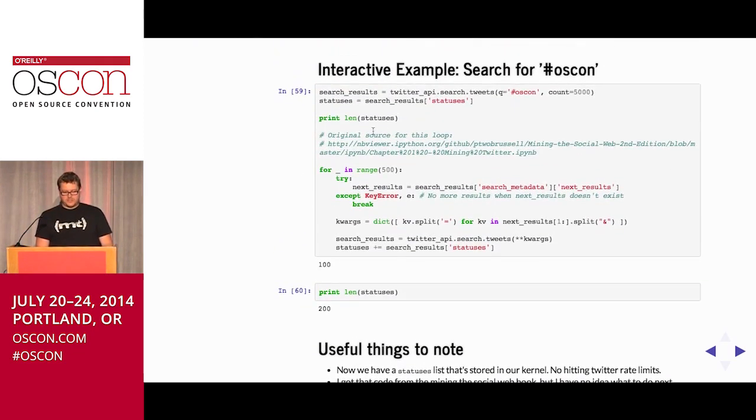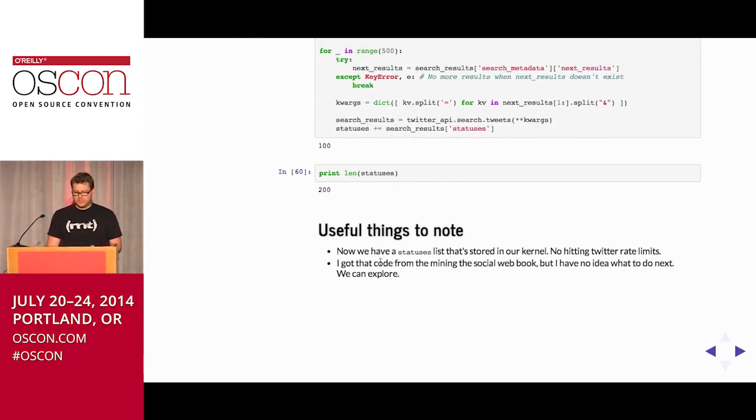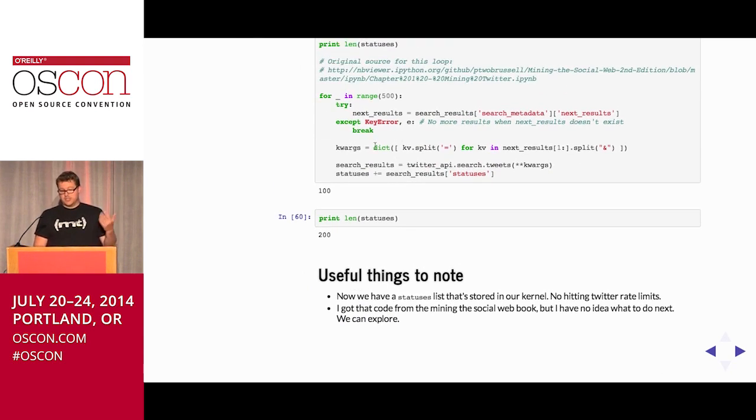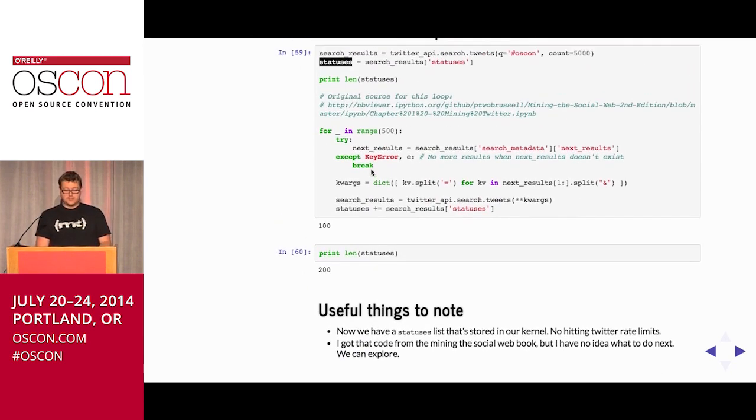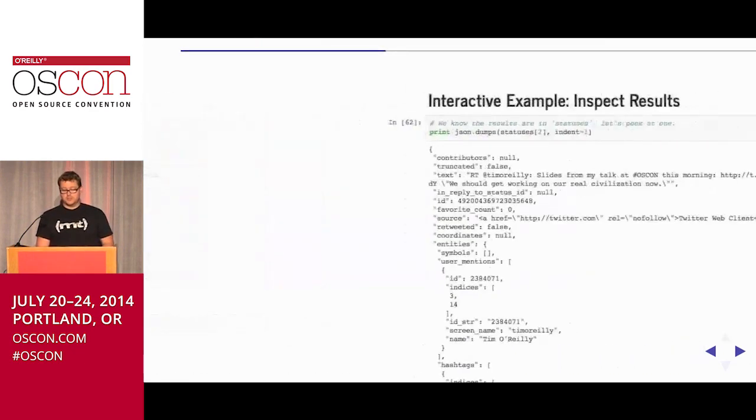But we're searching for OSCON. So what's cool, though, is that this code is building a list called statuses, which has all the search results. When you do a Twitter search, it's got pagination. So this loop down here is just resolving the pagination. It just is loading all of the tweets that it can, and it bails when there's no more to load. So yeah, I just copied that code. All I know now is I have this array called statuses that has a bunch of statuses that match searches for OSCON.